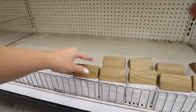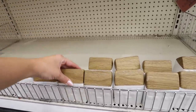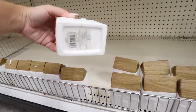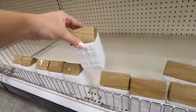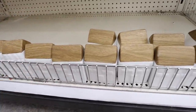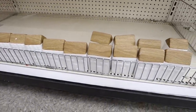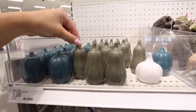These I love for just everyday decorating or to make a little Christmas village. They have a shorter one that's more wide. These are $3 a piece. And then they also have a taller one, and similar to those vases we were just looking at, these painted wood looking roofs. I'm definitely gonna pick up a couple of these. Look at these tiny little ceramic ones. These are the small ones. These are just $1 a piece.